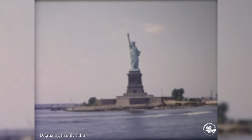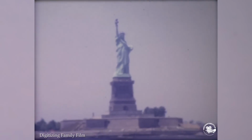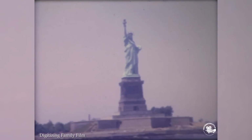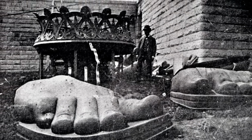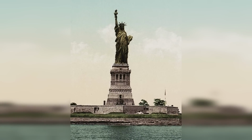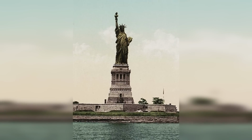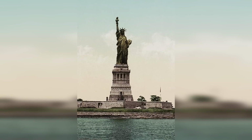The completed statue eventually arrived in New York in 1885, but because of funding issues, the pedestal wasn't ready until the following year, and it was then that the 151-foot or 46-meter tall statue was completed. Made of a copper skin around an iron skeleton, early images show that the statue was originally a reddish color, and the green color that it is today is something that's truly unique to New York.